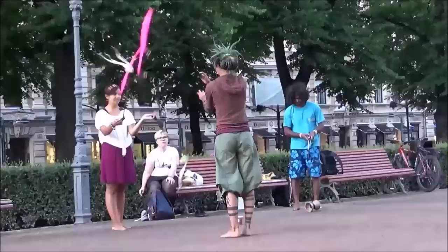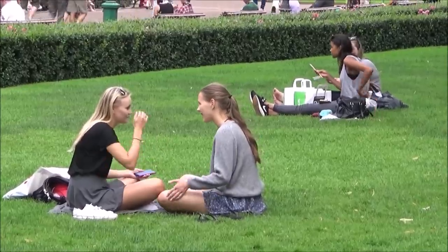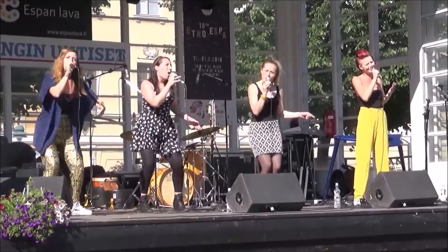One of our favorite things about being in Helsinki were all the street performances taking place. Esplanade Park hosted several concerts, which were free to the public.